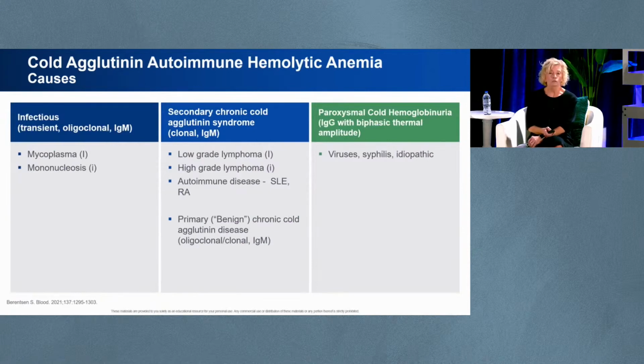So when we think about cold agglutinin-mediated autoimmune hemolysis, we tend to think about secondary causes, which can include infections like mycoplasma and mononucleosis. These tend to be transient and polyclonal in their IgM expression. Secondary chronic cold agglutinin syndrome is related to a clonal proliferation of IgM, and we tend to see these in low and high-grade lymphomas and autoimmune diseases like lupus and rheumatoid arthritis. We have the very rare paroxysmal cold hemoglobinuria, and that tends to be related to viruses or idiopathic. And then we have primary chronic cold agglutinin disease, which we now know is recognized by the WHO as a singular lymphoproliferative disorder.